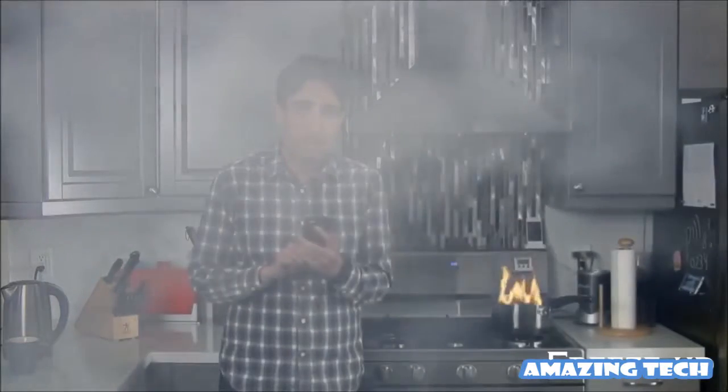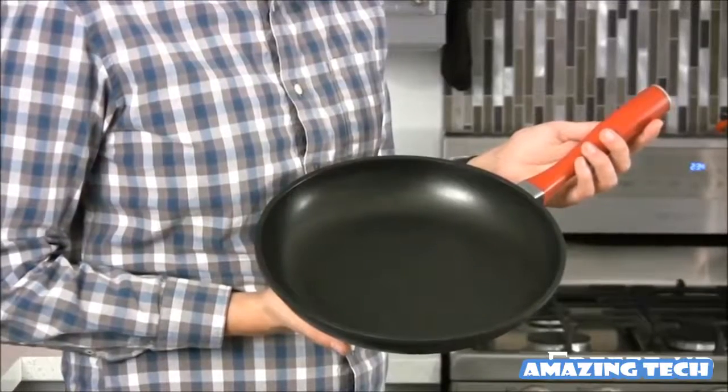Time for takeout again. Real chefs spent years mastering their craft, and that's great, but you don't have years. You want steak. Like now. You need a way to stop guessing and just cook things right every time. You need Pantelligent. This is Pantelligent.